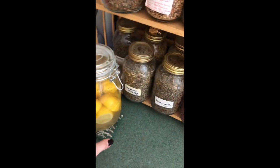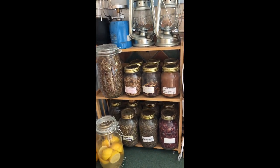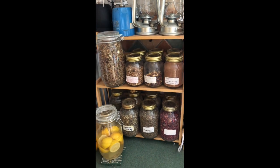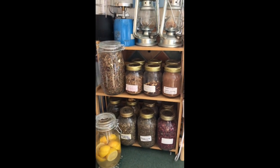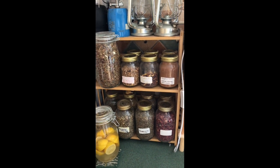So I just thought that I would add that little bit on, just to show you that I've got like a little prepper corner. I don't mind this being here at all. I just keep all my dried goods on here, so I love that so much. Yeah, so it's like a little me corner. I'll come and use my tea and stuff.